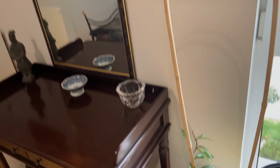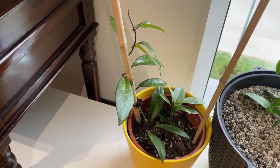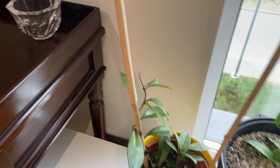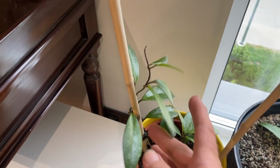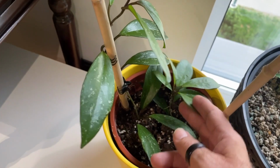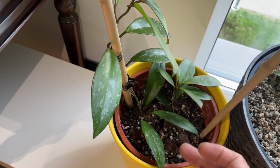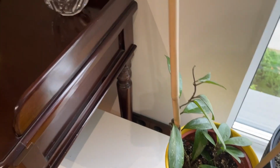Here are its children. I took 2 cuttings of that Hoya pubicalyx. One of the cuttings is a real goer. It's really growing extremely well. And the second cutting, it's waiting. I don't know. Christmas, maybe? I don't know. It's waiting for something. Don't know why.